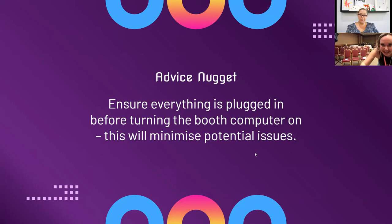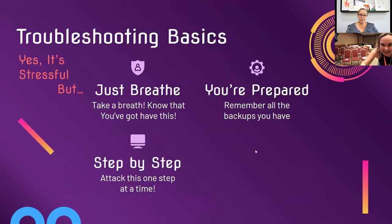Now, we're getting into troubleshooting. This is the most important thing. Troubleshooting basics. Yes, it is so stressful when things don't go right at events, but breathe. Just breathe. Take a breath. Know that you've got this. You're prepared. You've remembered. You've got all your backups. Take it step by step. Attack it one step at a time.